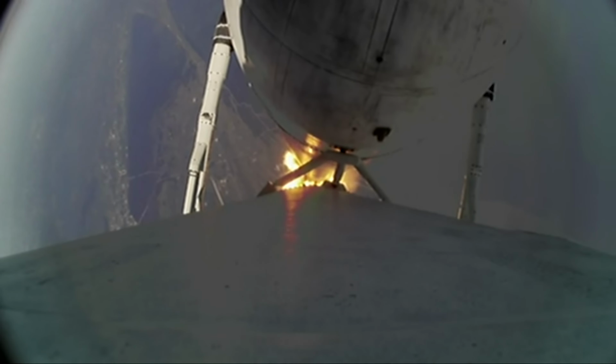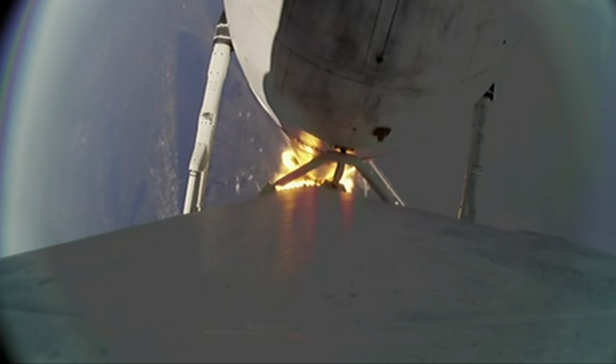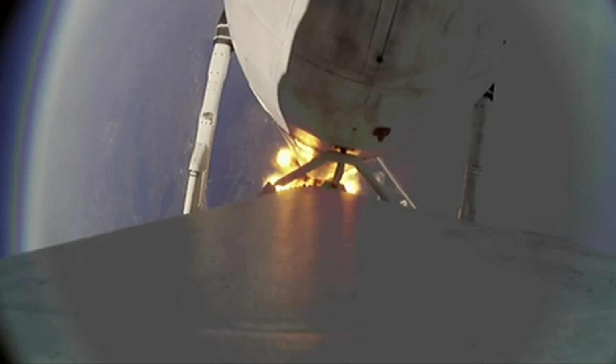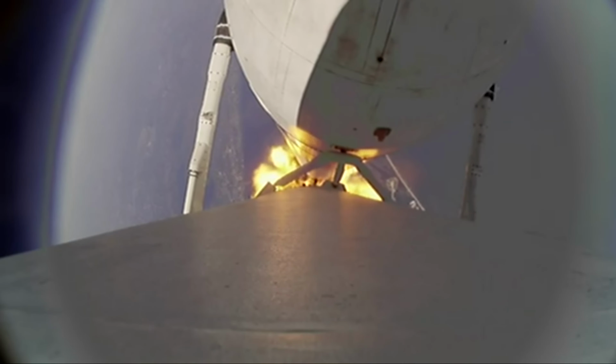A beautiful shot there from our camera team. Max Q. Locking into the rocket on a clear blue sky. The view from the booster cam, back down on Earth. And there we heard the call for Max Q. The vehicle is passing through maximum dynamic pressure.